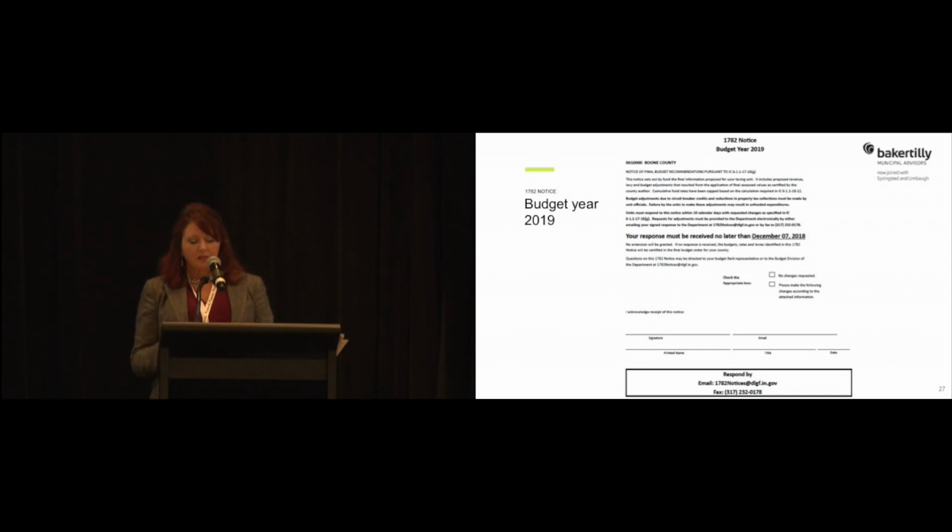So what happens is the DLGF will, after they work your budget and make sure you follow the statute and they put together some preliminary numbers, they put it on the 1782 notice and they will email it out to you. That's the only method of receipt nowadays of the 1782 notice.